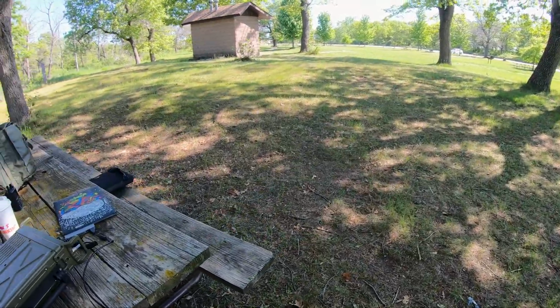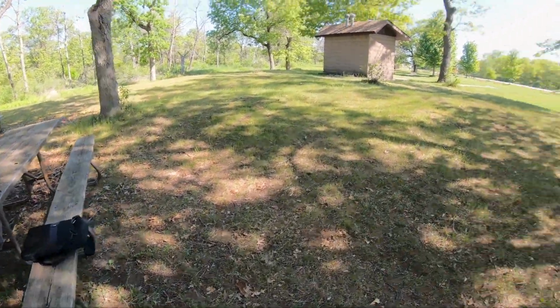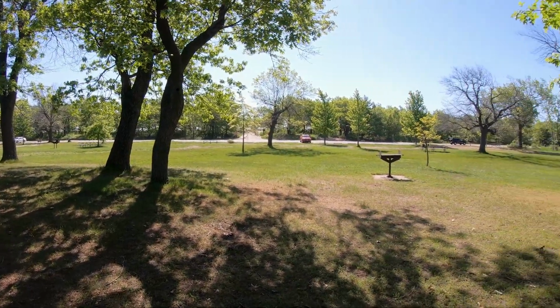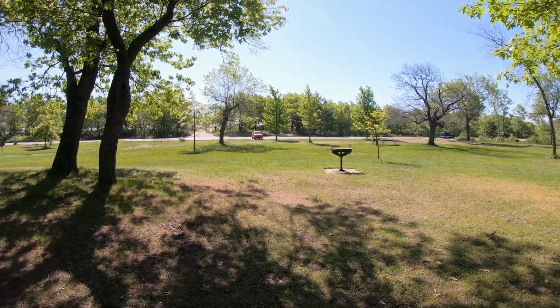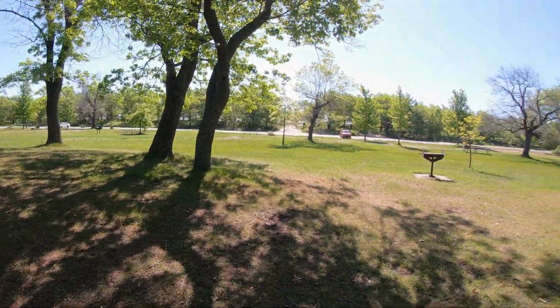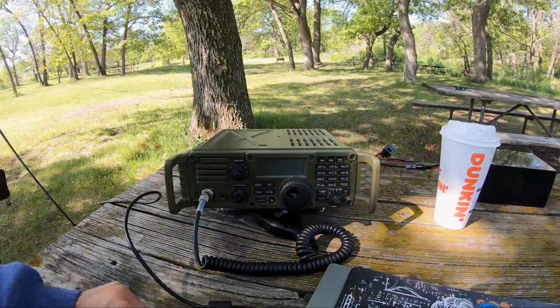Come back to my operating table here, just set up at a picnic table out here at beautiful Illinois Beach State Park. You can see it's not very busy. There's my car. There's one other car here right now. Most of the people that are here in the morning are walking their dog, going for walks, stuff like that. So this brings me back to my operating table.